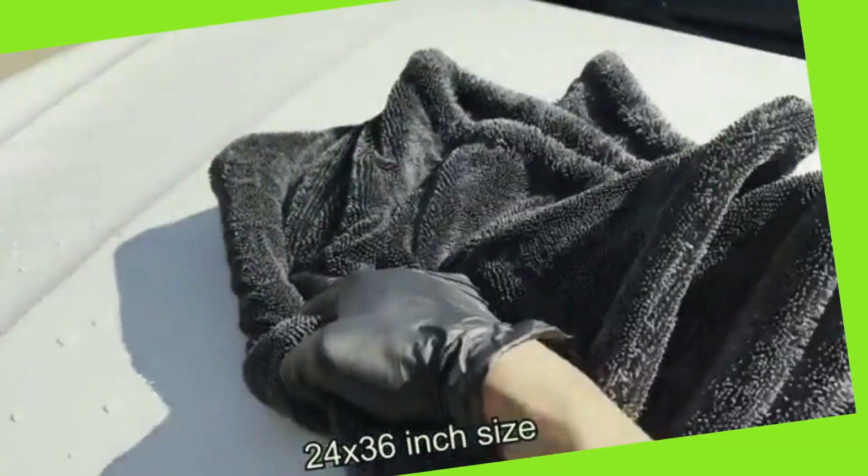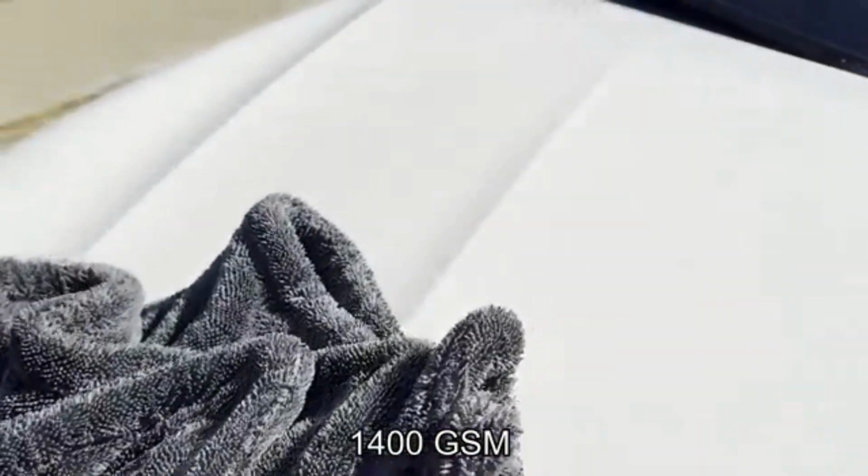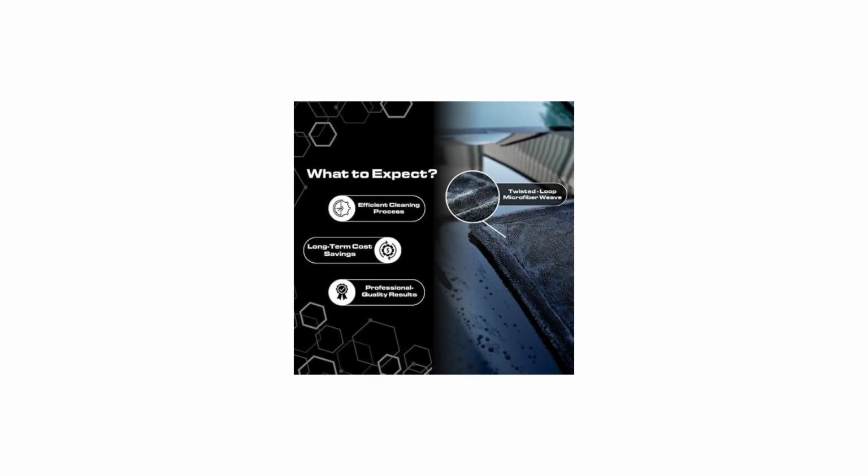An effortless streak-free finish. These microfiber towels for cars dry your entire automobile streak-free in just a quick minute with our Mega Drying Towel 24 by 36. Its plush microfiber allows for an amazing drying experience.